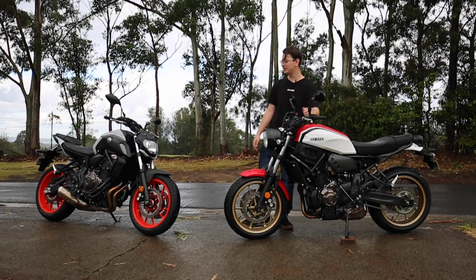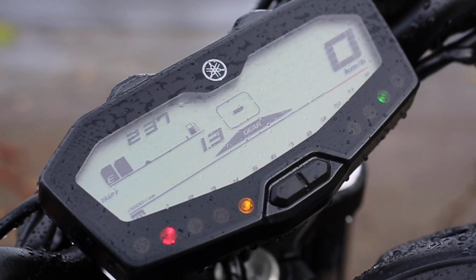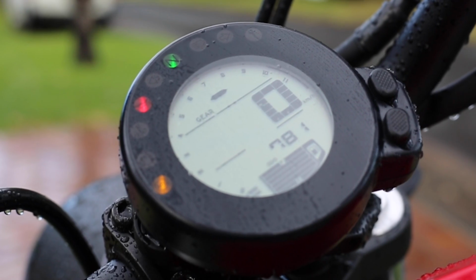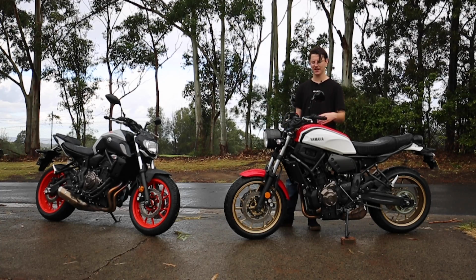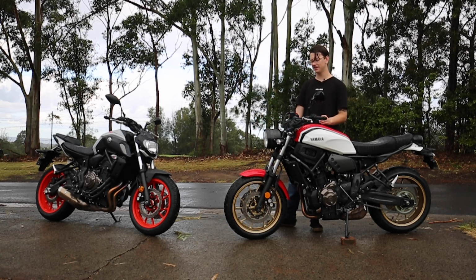Yamaha have finally changed this horrible dash up here on the MT-07. It's chunky, it looks dated, whereas you come over here and although it's a retro style, it looks more modern than what's on the MT-07. But the only problem is that Yamaha still haven't gone with a TFT dash that has colours. You're spending nearly $13,000 on a motorcycle and you still have a black and white screen.